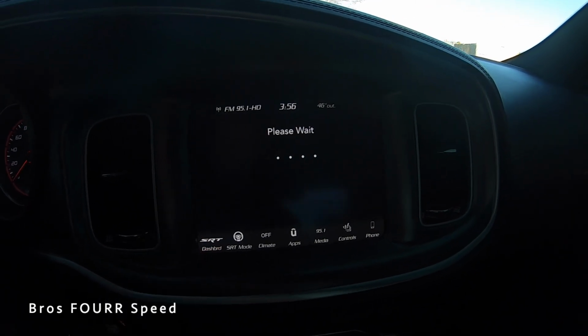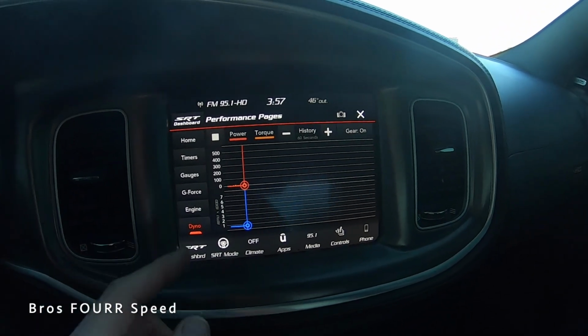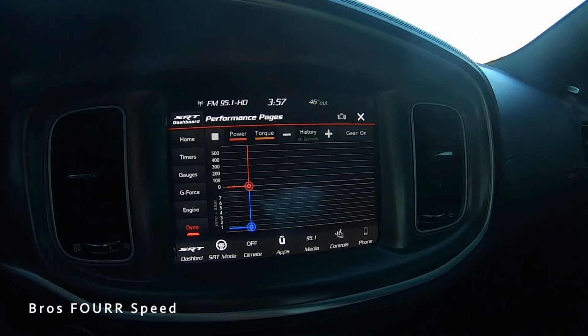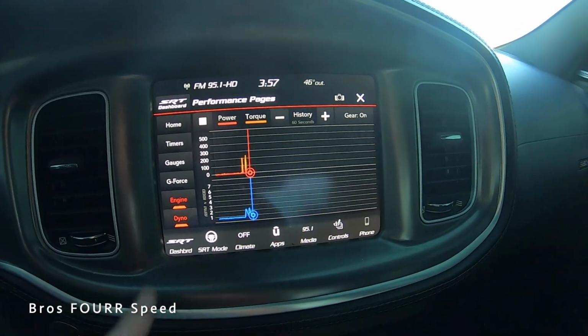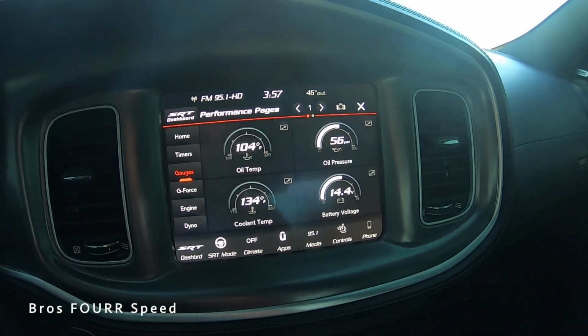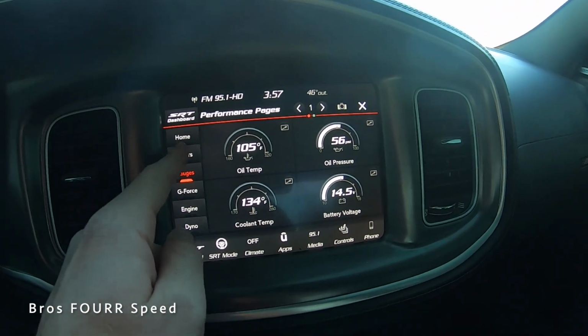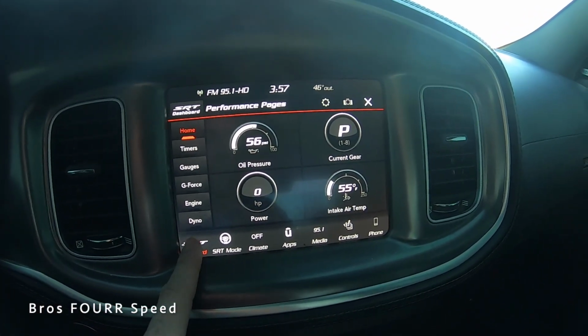If we go back here, you can go into the Performance Pages tab, which will show you all of the information you saw in that center screen, along with some more information like your dyno. So if I give the vehicle some gas, you can see those adjust. You can go into the engine, look at that. You have your G-force and other gauges as you already saw in that center, but you can bring them up in full screen if you like to, right in the middle. So it's really cool to see all of that you can monitor.